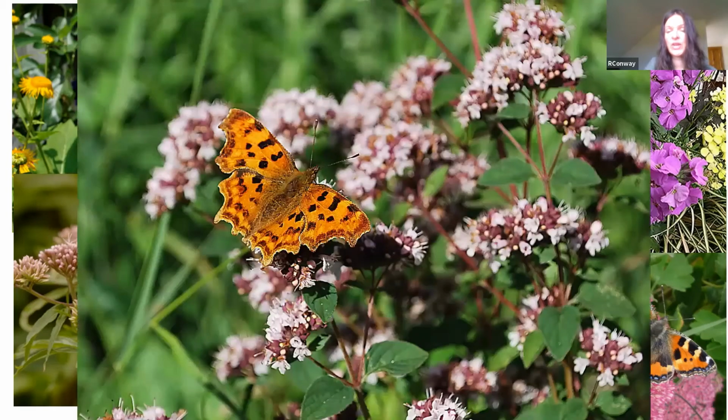This is marjoram. That's the wild marjoram, but many people have it in their garden as a herb, and it splits really well, so get a bit from someone because it will be heaving with pollinators. It is a superb plant. I have it everywhere in my garden.